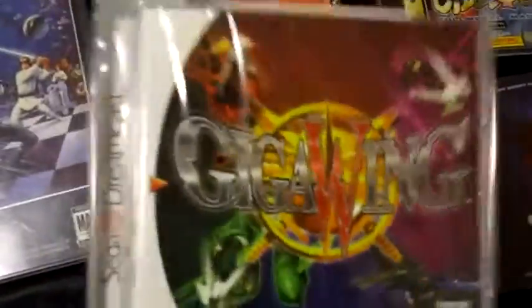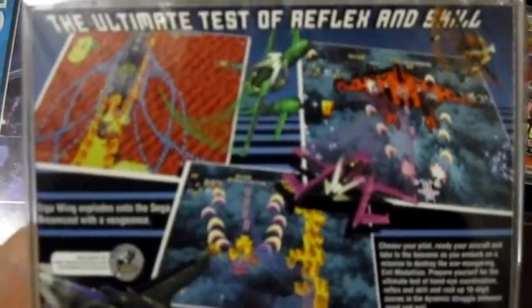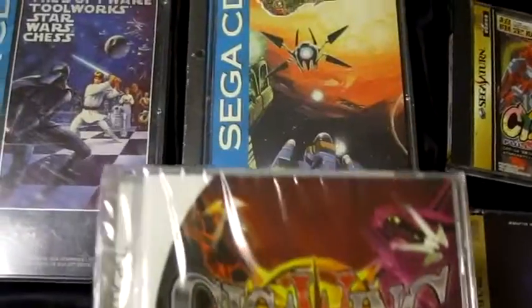Finally got my hands on Giga Wing for the Sega Dreamcast, and I love Giga Wing too, so I'm really looking forward to trying this one. And it's also brand new and sealed, so another brand new Dreamcast game for me to open. Oh well, I like Dreamcast games, so I'm not going to put this on the shelf as a showpiece.